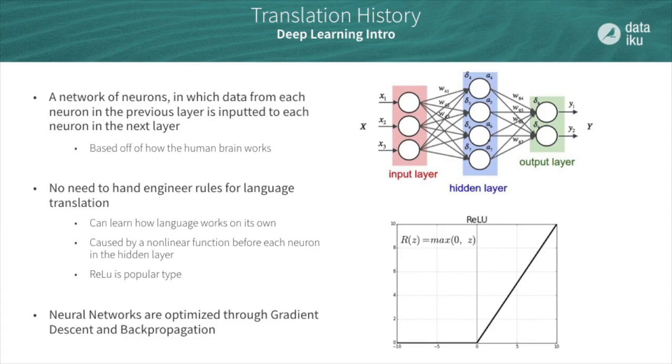What this does is the model is able to, on its own, as it's learning and being provided training data and labels, learn features on its own. So there's no need to hand engineer features. And that's just like how our brains work, which is pretty remarkable. Neural networks are optimized through something called gradient descent and backpropagation. But that's a whole talk in itself, so I'm not going to get into that.